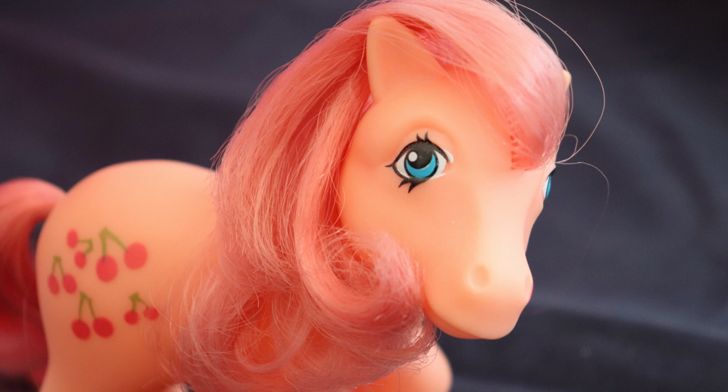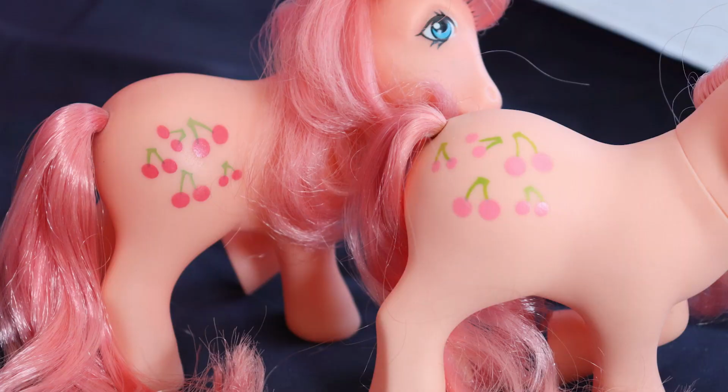I believe the Cherry's Jubilee in the States had green eyes, maybe, but she's the Italian version of the pony, so she has the blue eyes. She has really fun, kind of Art Deco-y cherries on her hip here. But she is one of my favorite ponies. She's just so adorable. I love the pose, I love the coloring, I love all of it. Definitely need to find a US Cherry's Jubilee though, because how do I not have one? Where was I? I need the My Little Pony fever to come back so I can spend a gazillion dollars on ponies.